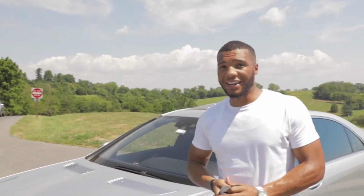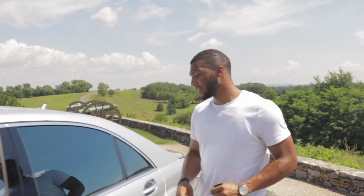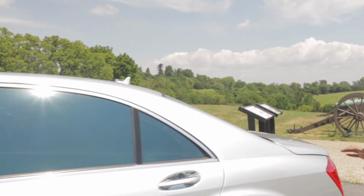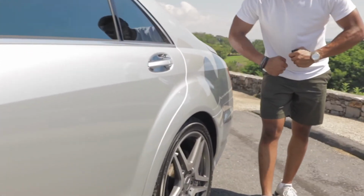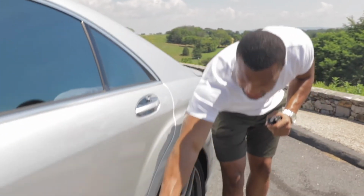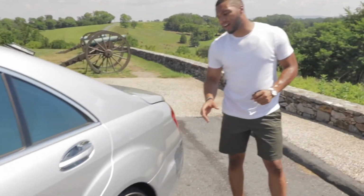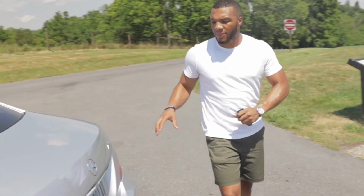Woo! It is hot out here. Man, let me take you around the back. The one thing I do like about this car as well, though, as you can see, it has a very wide, almost like a wide body style, big bolstered bodybuilder looking type, you know, with the side skirts, everything. You can just see very strong lines and details with this car. That's what I like about the S-63 brand versus just the S550.